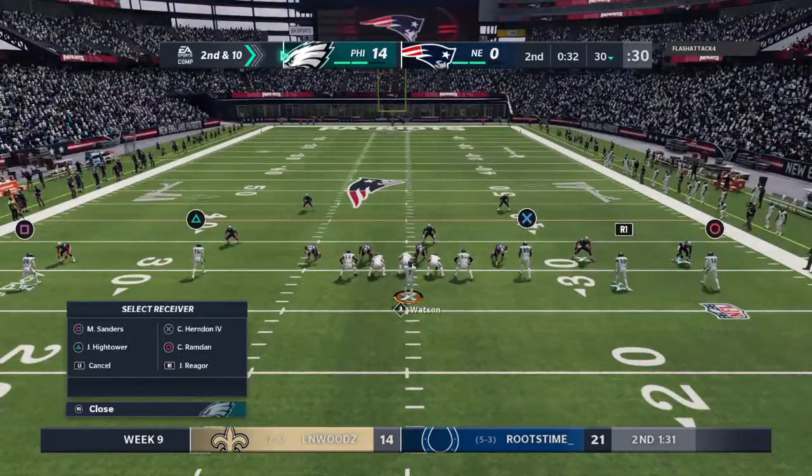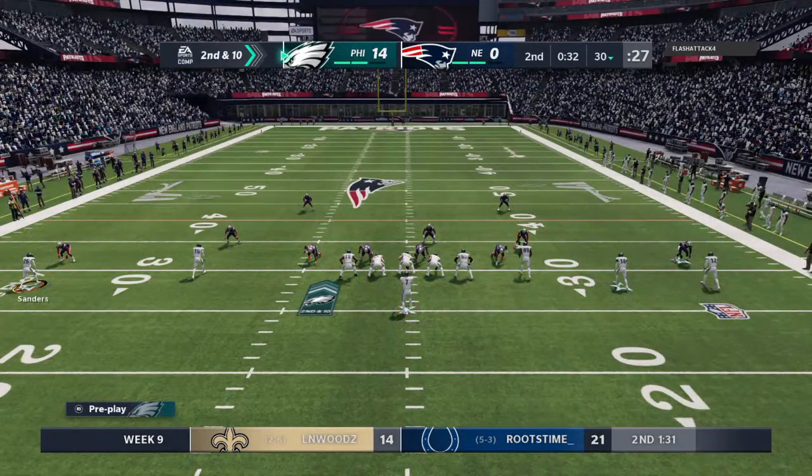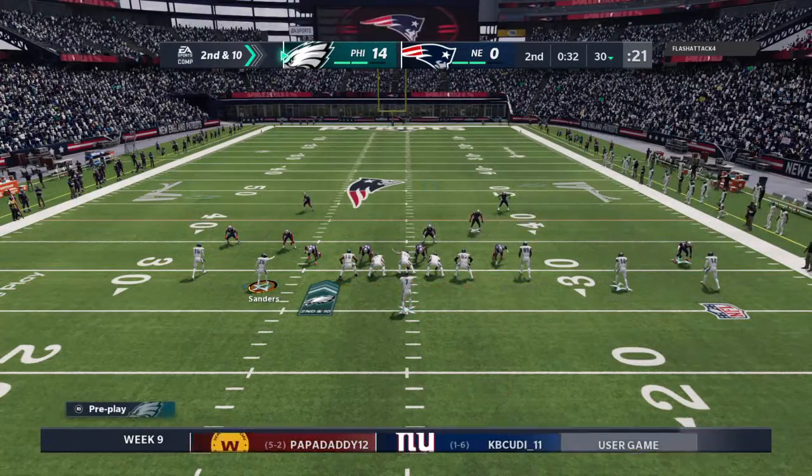Set. 19. Alert. Blue down. Hey, check Mike 21. Mike 21. Check Mike 21. I got you, boy. Hey, check Mike 21.